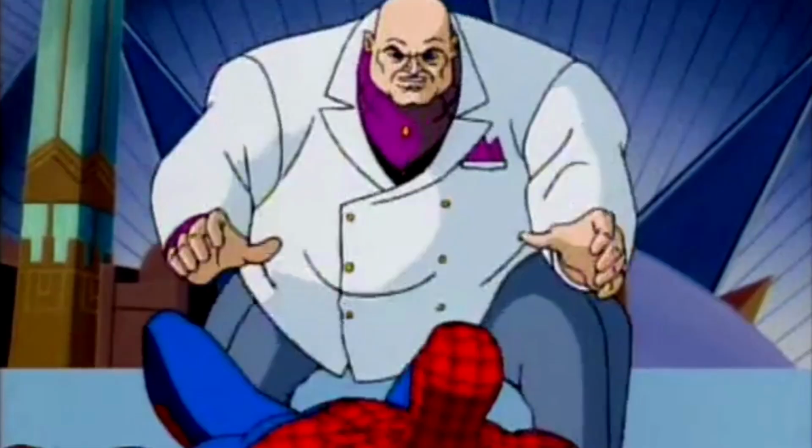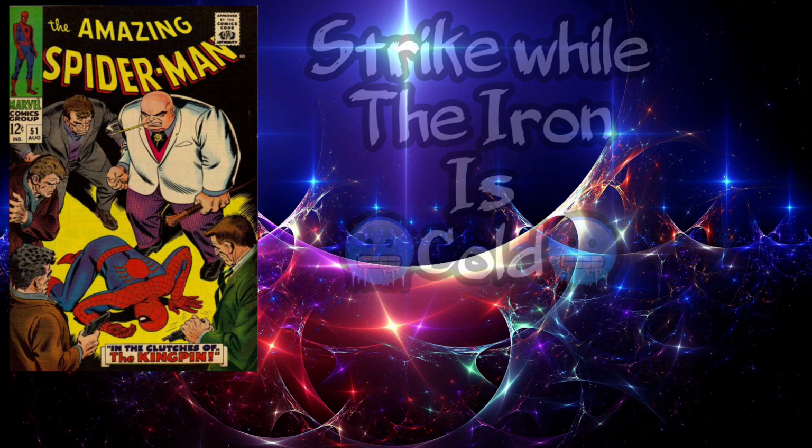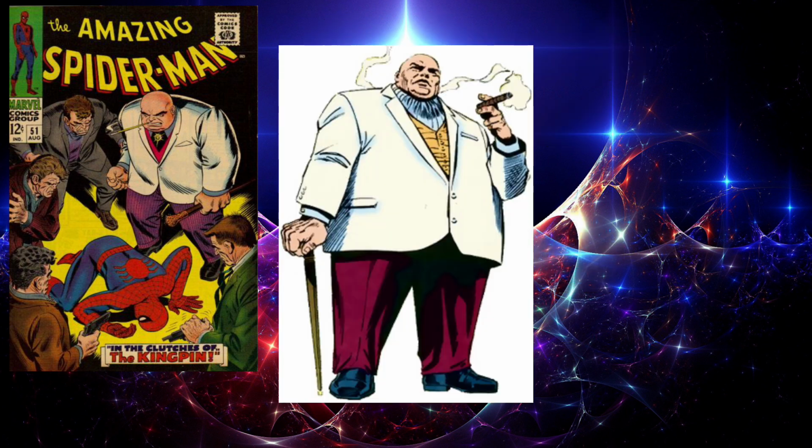At number 9 on the list, we have The Amazing Spider-Man, issue number 51. And this is the second appearance of Kingpin, Wilson Fisk, the boss. All right, ladies and gentlemen, definitely strike while the iron is cold on this one right here. This book is down a negative 0.14%, which in my opinion is good.